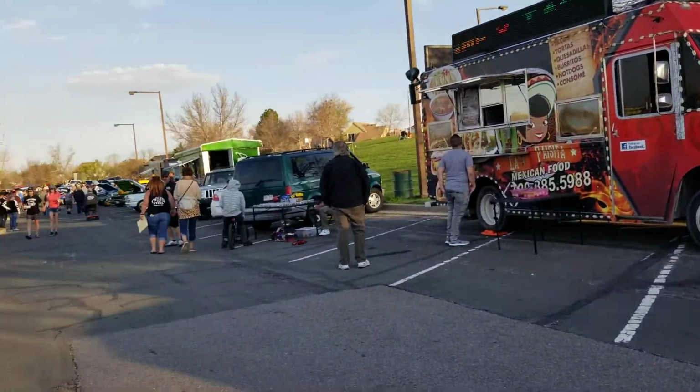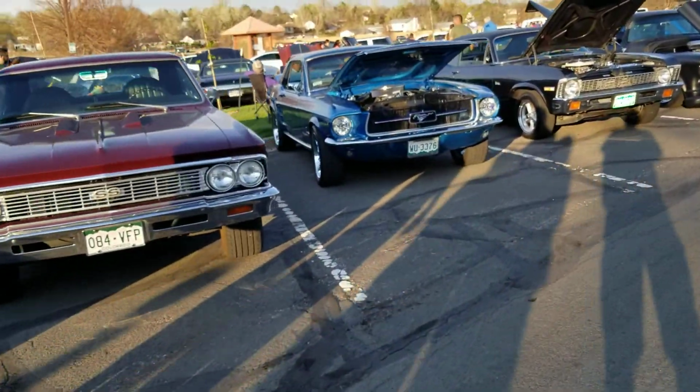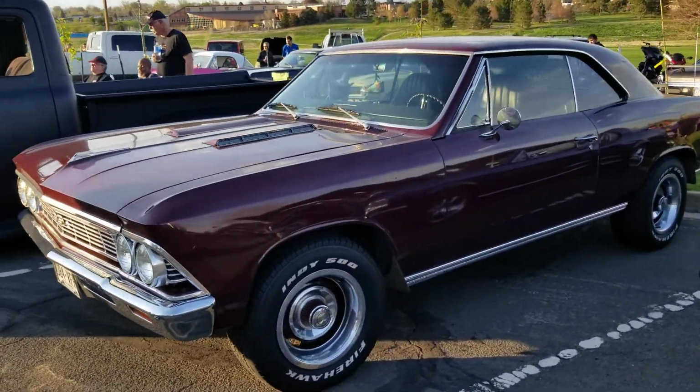Another food truck. Flat black. I think one of the ones that really pissed me off. Beautiful Mustang. There's a beautiful SS. Here comes a siren, so bear with us.